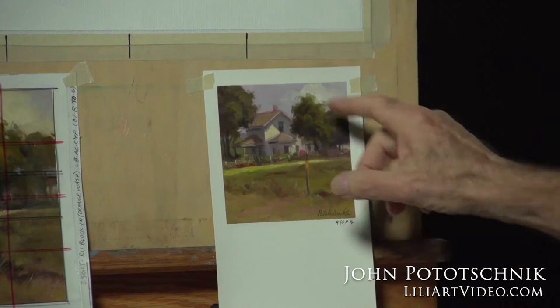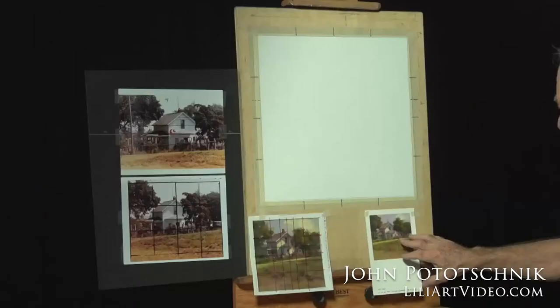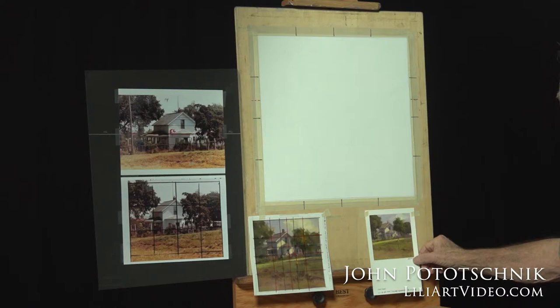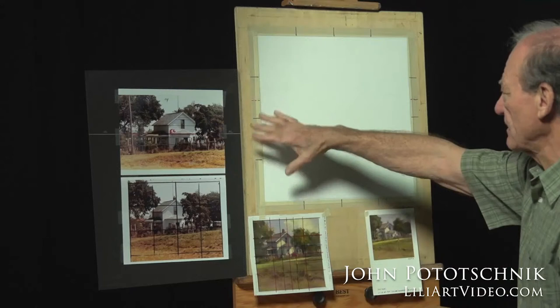So this was the first color study I did. And the reason I have them both up is because my demo is going to be kind of a combination of these. This one is a little bit darker than this. I'm kind of in between somewhere, I'm thinking about. So I've got them both out for reference material. I'm going to use these photos to draw it off. And then we'll talk about eye level and horizon line, all that from that photo.